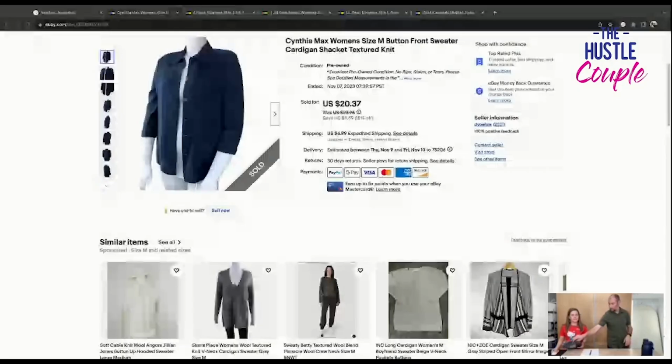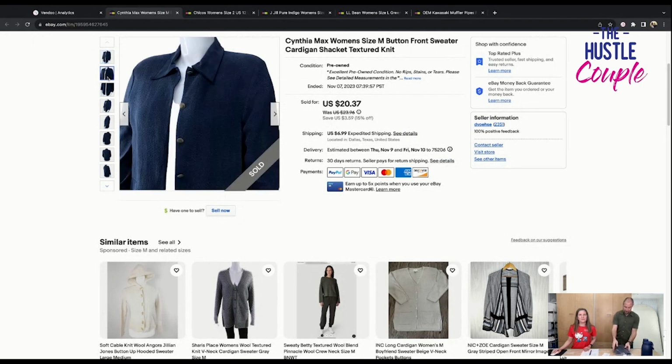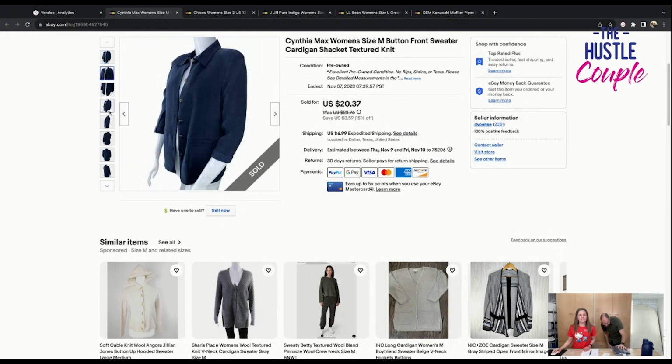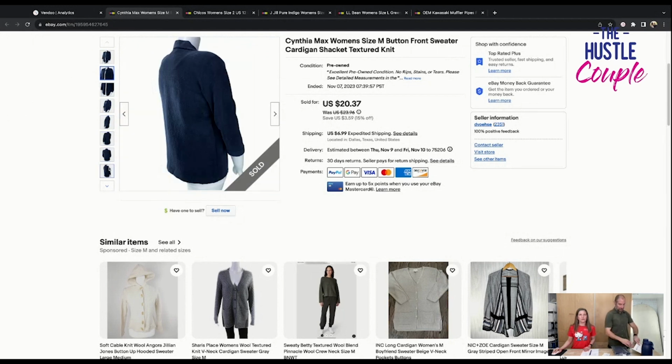All right, number two. This is from a brand we also don't know much about. So we must have gotten this in an estate situation, estate sale. This is Cynthia Max, women's size medium, button front sweater cardigan shacket. Shacket. Textured knit. A shacket is a shirt jacket. Okay, and this is what it looks like. It is very shackety. We sold two shackets today, actually. Yeah. It's getting to be that time of year.